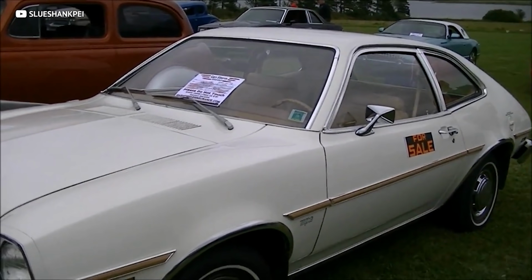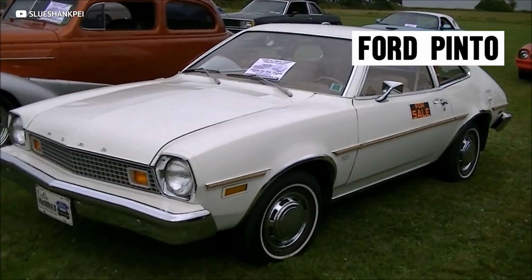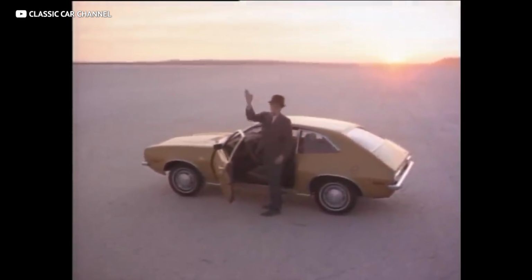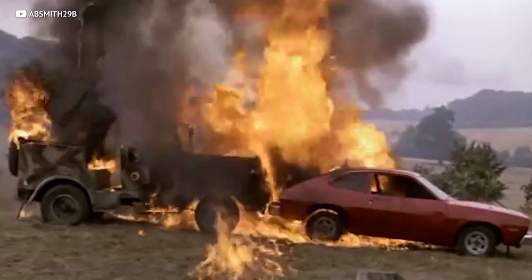Luckily, this next car is probably a lot easier to avoid nowadays, but you should still be very aware of it. We're talking about the Ford Pinto. The original introduction of the Ford Pinto to the Ford lineup created some pretty explosive sales numbers, and really set a fire under the seats of its competition.